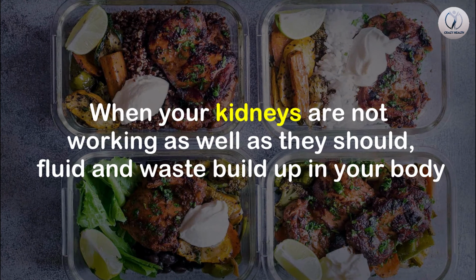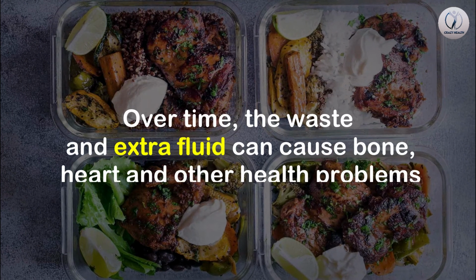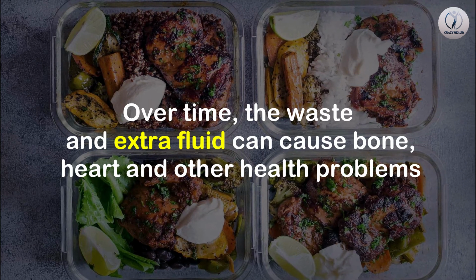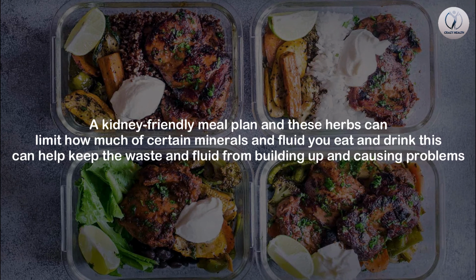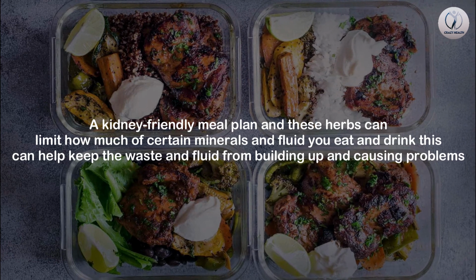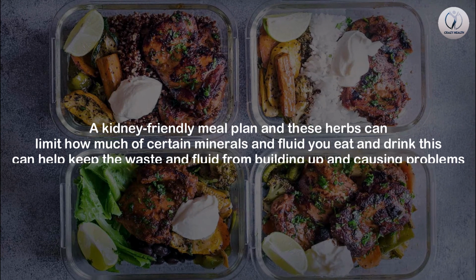When your kidneys are not working as well as they should, fluid and waste build up in your body. Over time, the waste and extra fluid can cause bone, heart, and other health problems. A kidney-friendly meal plan and these herbs can limit how much of certain minerals and fluid you eat and drink. This can help keep the waste and fluid from building up and causing problems.